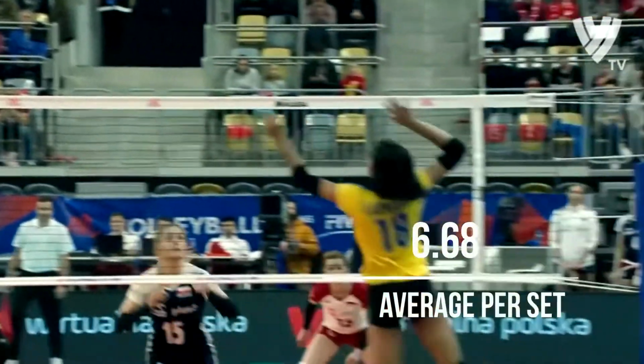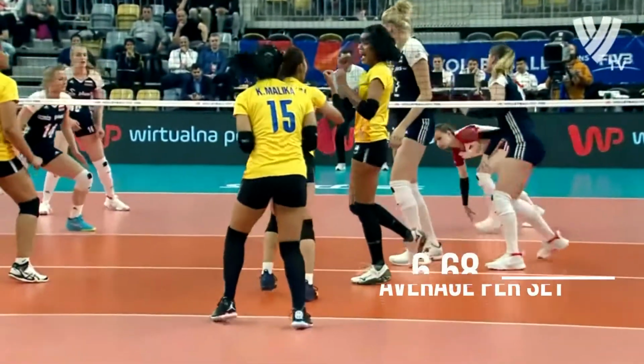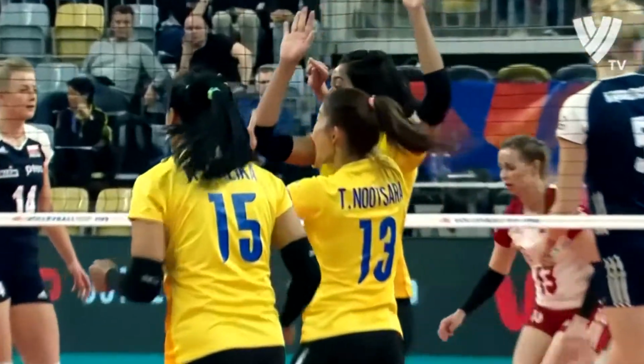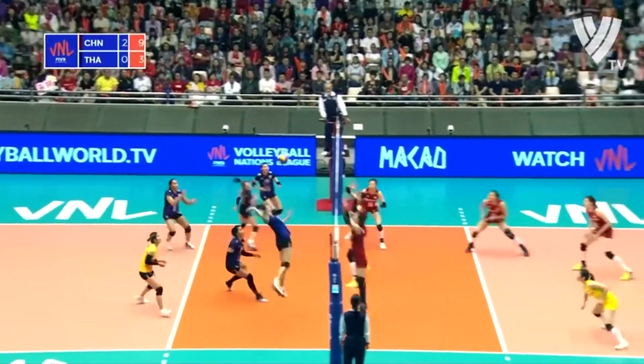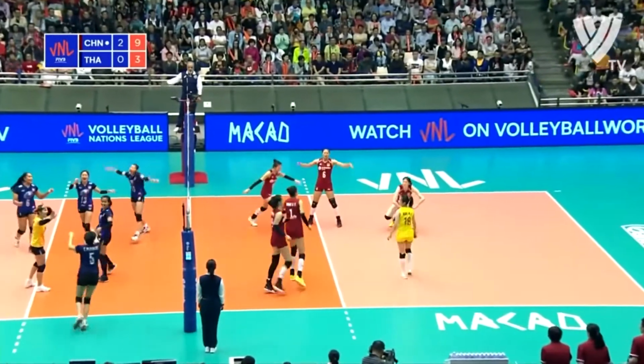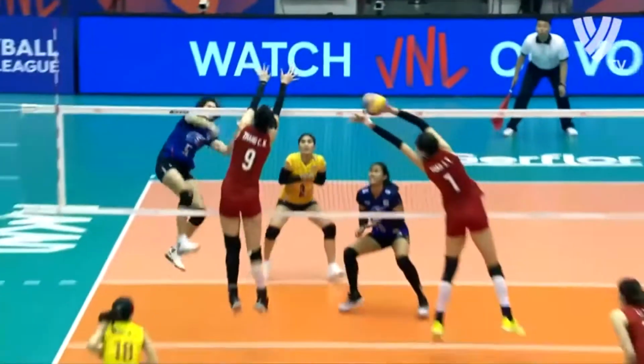The top of the net, one-handed set, a Charapon reacted and drilled it through the double block. Gone, continuing with serve. That was nicely done. Noomjit Tikkau. Beautiful set.